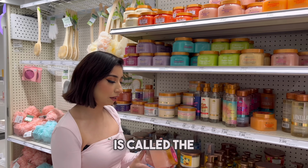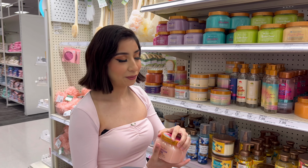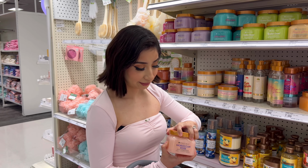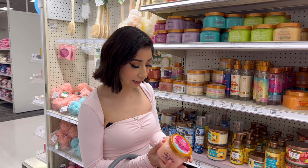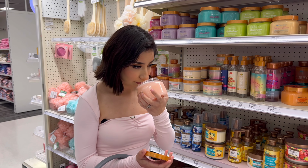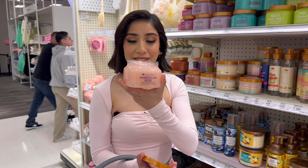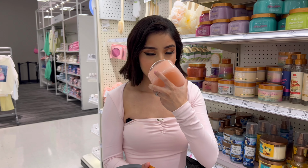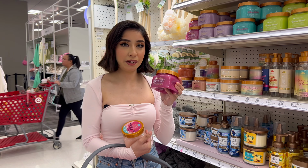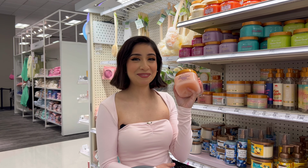Okay, so this one is called the Moroccan. I can't even open it. This is a nice light pink too. Oh yeah, that smells really good. This one's nice. I decided to leave this one and I'm gonna go ahead. I'm gonna take the Moroccan rose.